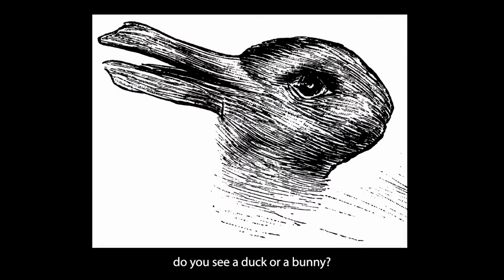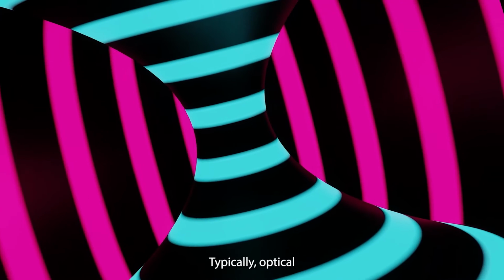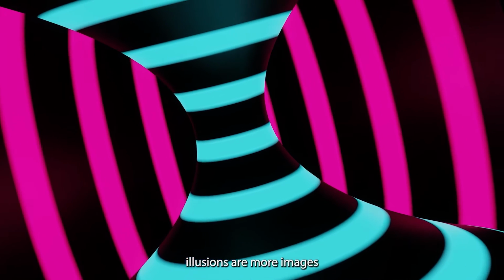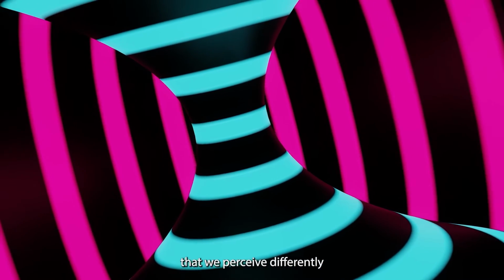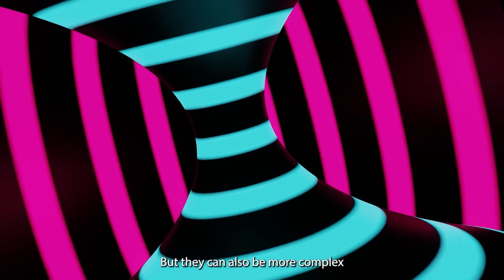For instance, do you see a duck or a bunny? Or is this a frog or a horse? Typically, optical illusions are images or pictures that we perceive differently than what they really are. But they can also be more complex.